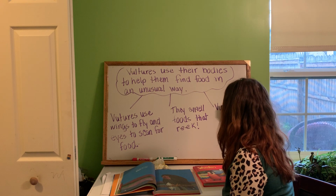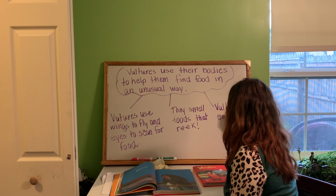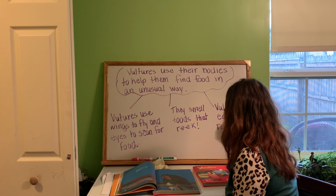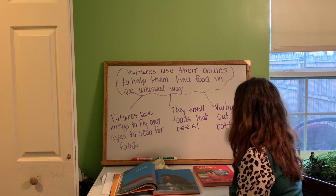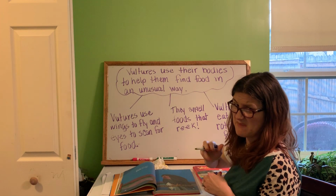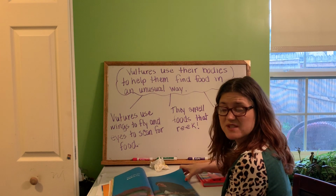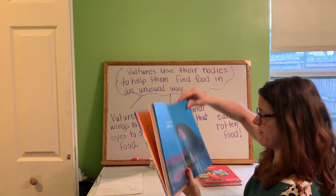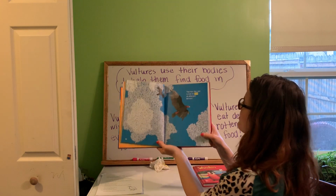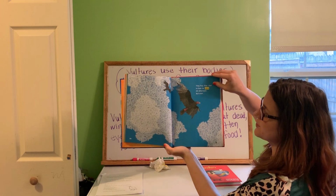So we are going to say vultures eat dead, rotten food. And that makes me make a face like this. At least they clean themselves off when they're done, right? They take a bath. They preen. They hop, flap, soar to look for more all afternoon.